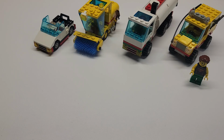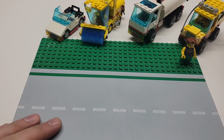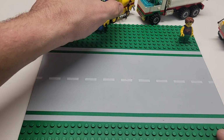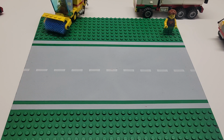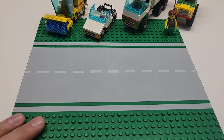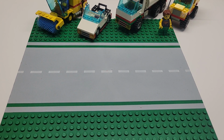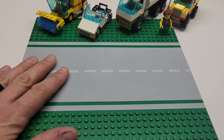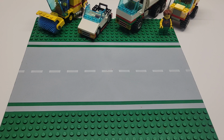Now in this era, most people were building around the road plate. And I still use these today. I know I'm an oddball in that. Most people are building roads now using SNOT technique on Mills plates out of gray brick, or they're using the newer road plates. But I just don't want to spend that kind of money. I've already got a lot of these, and I think they do look nice, and you can do curves a lot easier with these. So that's what I do.